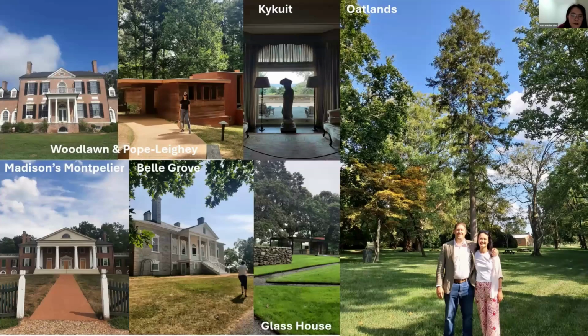So in hindsight, it has been a very fun summer program for me. Besides the Wilson House, Oatlands, and Lyndhurst, I also got to visit a variety of National Trust sites. And as an architectural nerd, I'm so excited to have visited the Pope-Leighey House by Frank Lloyd Wright and also the Glass House by Philip Johnson.